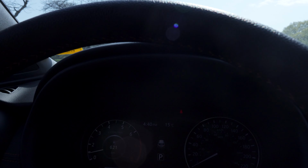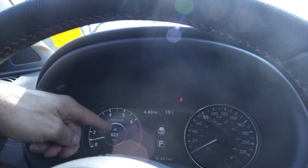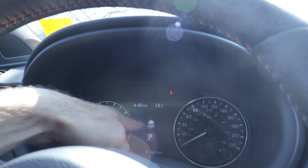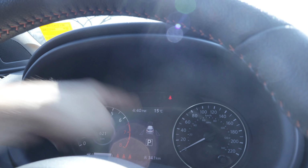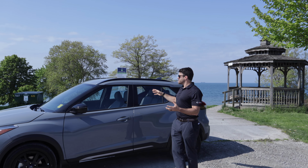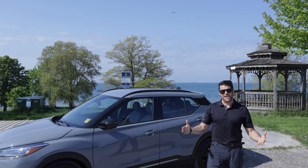And then behind me, you have this 7-inch digital display here, which is gonna show things like our kilometers to empty. It has a digital speedometer, sensors for our blind spot and our forward sensor, and then you can do different things. Behind me is Lake Ontario. It's a beautiful day today in Niagara, Ontario.